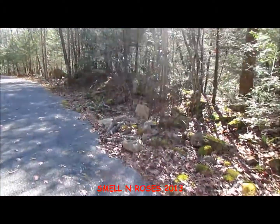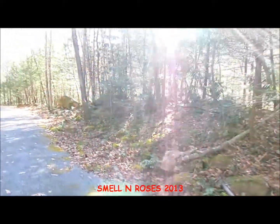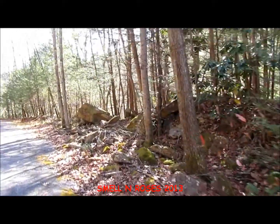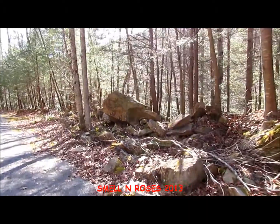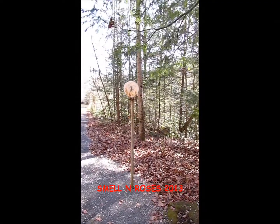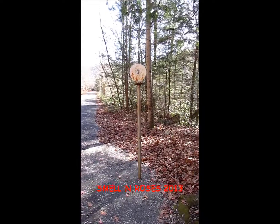Along with that, no doubt many of the rocks that are strewn to the side of the trail were not placed there naturally, but just left behind as construction debris. Here we have further evidence of the old rail line that used to be here. This marker.